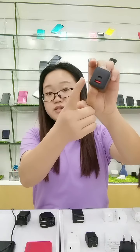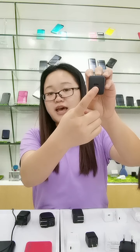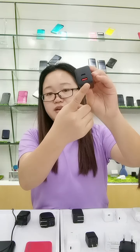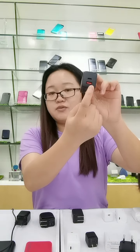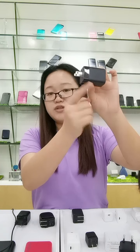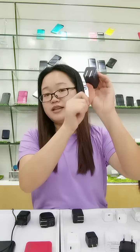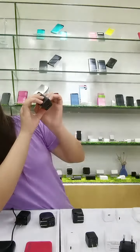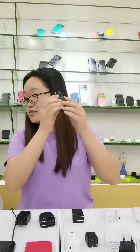So, the PD port is 45 watt. It can charge most MacBook and Type-C laptops. And this one is 18 watt QC fast charging. So, it's a 45 watt PD and 18 watt QC. It's very small PD charger. And foldable plug. I just said this is GaN charger, small size PD charger.